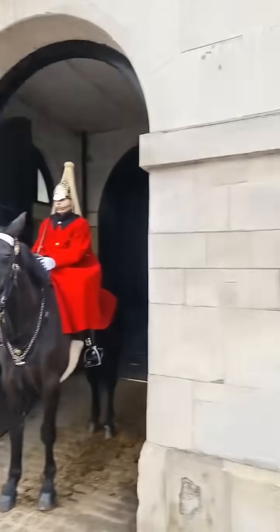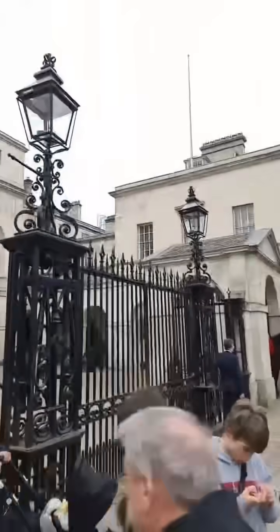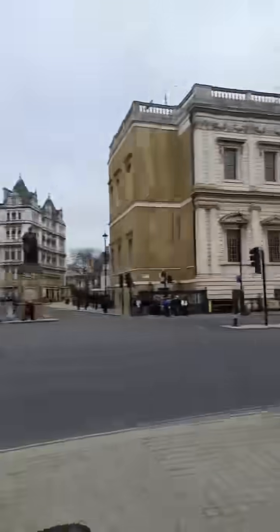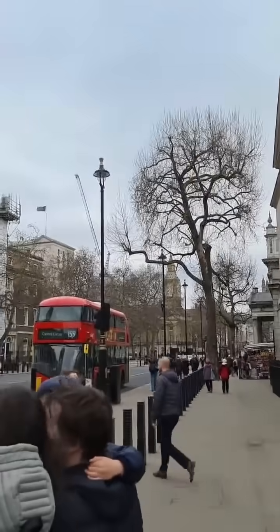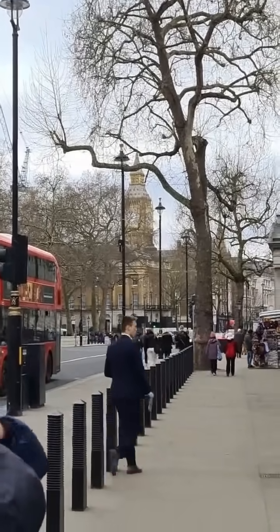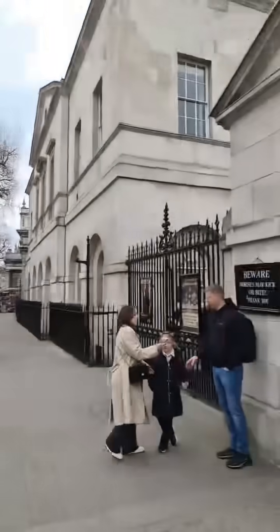No, we're not in front of the palace. We're at Horseguards here. The building is Horseguards, and it's on Whitehall. So, to give you an idea of geography, guys, that end is Trafalgar Square. The other end, if I turn around, you can see over there. That's Big Ben, everybody. Zoom in. There's Big Ben. Parliament Square that way. So I'm sandwiched between Big Ben one way and Trafalgar Square the other way. That's where we are. So, yeah, Horseguards.